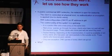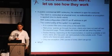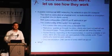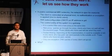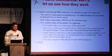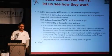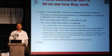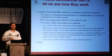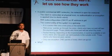But there is one exception. This is the DNS queries, which are accepted from paying and non-paying clients alike. Why is this so? Why does this gateway allow DNS requests out from clients who have not paid?